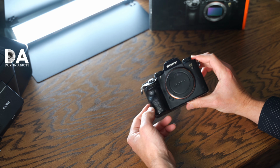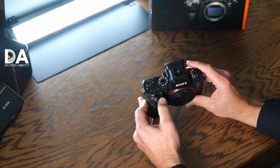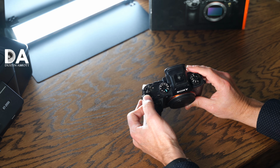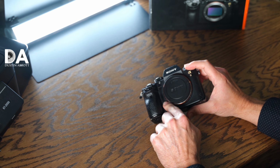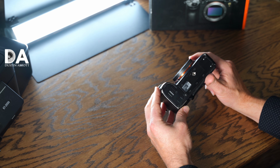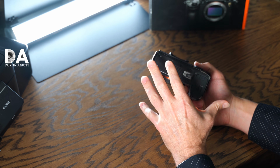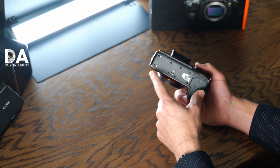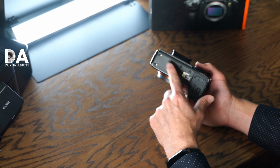Front of the camera, everything is pretty familiar here. You've got your front dial, you've got just on and off here, and then C1, C2, all of that there, and release button here. Everything pretty similar. Your accessories will match in terms of the battery grip and those type accessories, or grip extender. They will work shared across the A7R III and the A7 III.